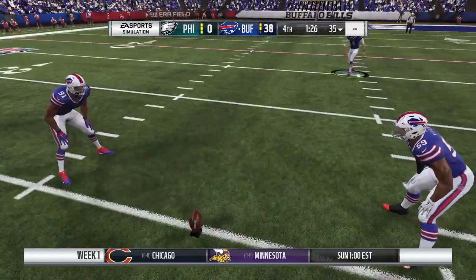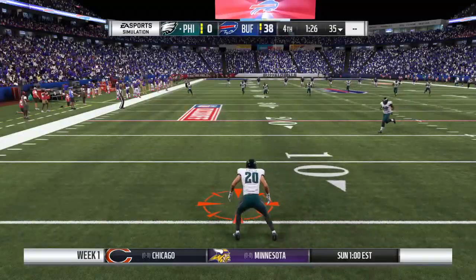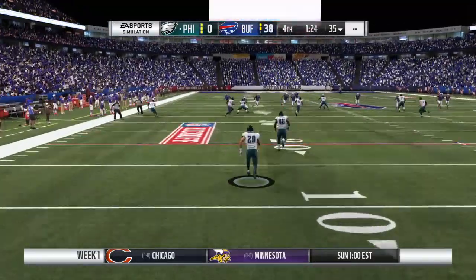Here we go. Here's Hauschka now to kick it away. This will be fielded at the 6.